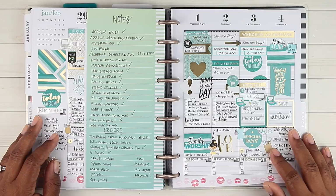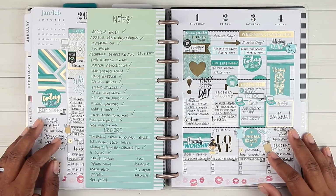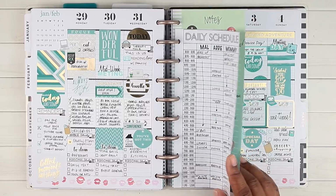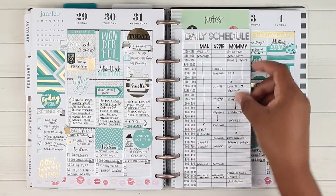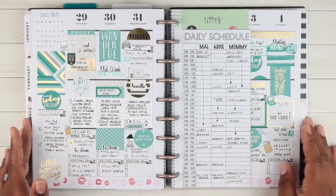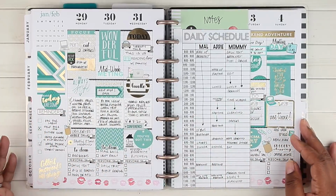So just a little tip for you guys. And so, yep, that's that. And I love how this one turned out. I never wanted to be the type of planner that does all this decoration and makes it look cute and everything, and then just doesn't use my planner.